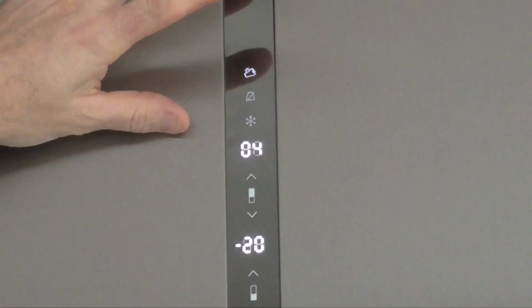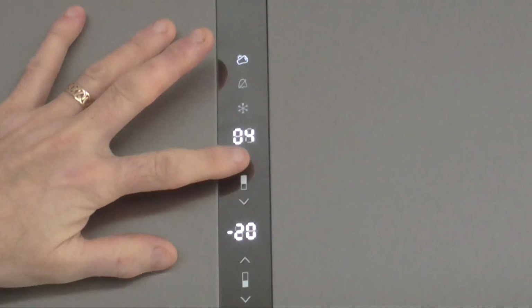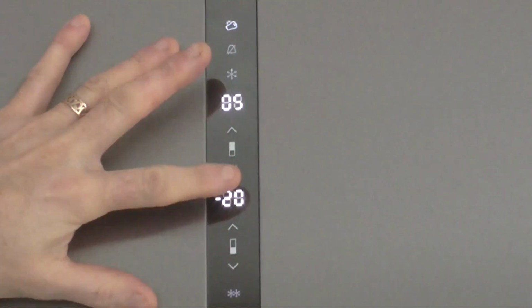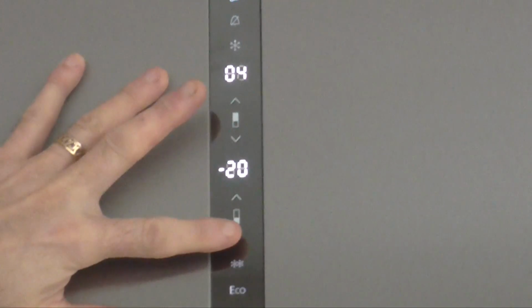The front features a touchpad area where you can choose the temperature of your fridge, then the freezer, as well as the eco setting, super cool and holiday mode.